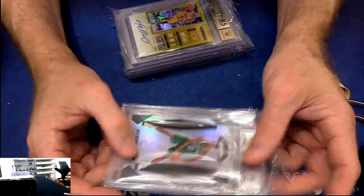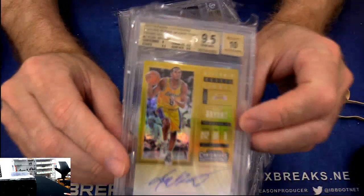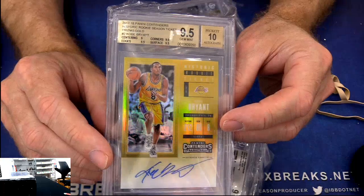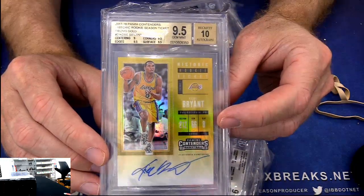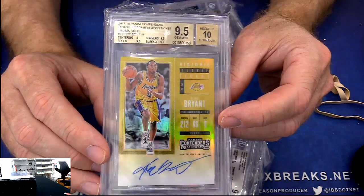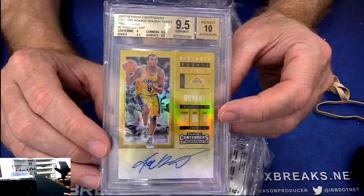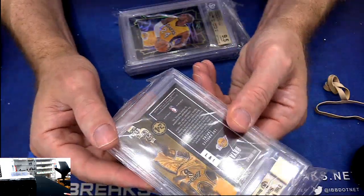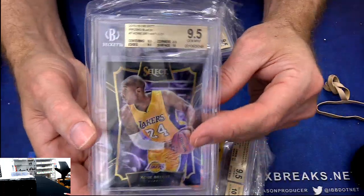Check this one out. Probably maybe the biggest hit in the entire grade here, guys. The gold Kobe 9-5-10. My goodness, that is epic right there. That's Christian's. I know that's Christian's there. Congrats, dude. That is massive. 5-10. Look at that. You're 1 of 1, Kobe. 9-5 as well.